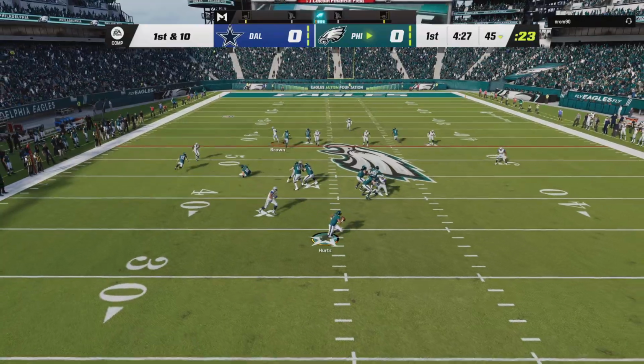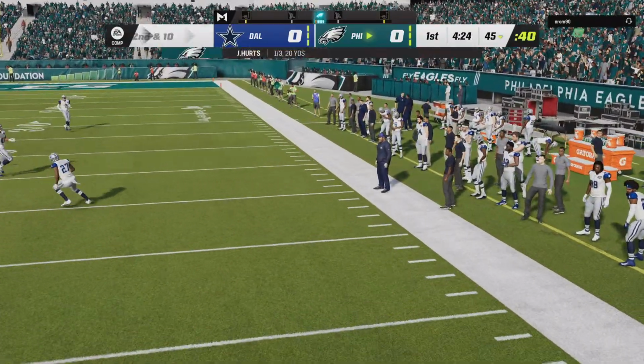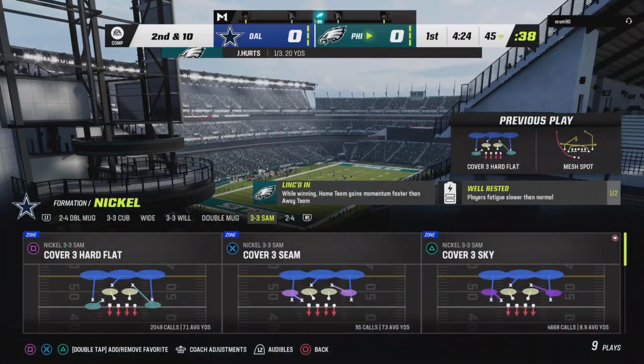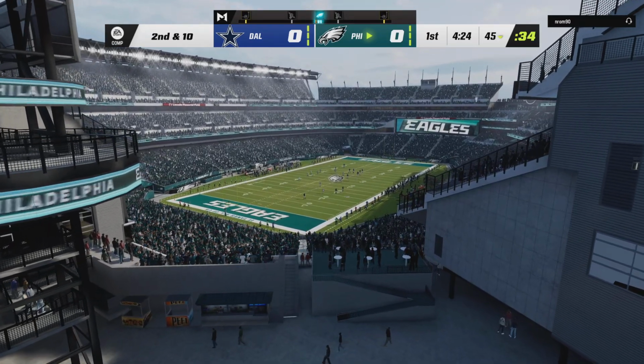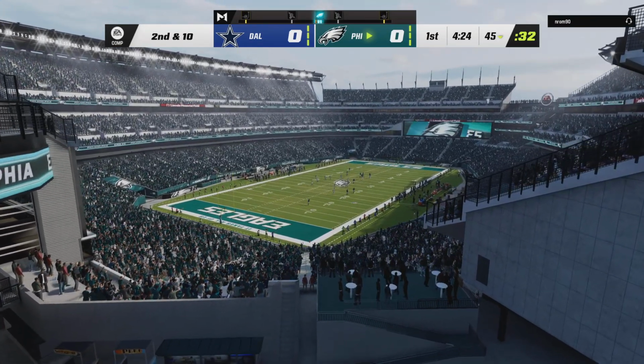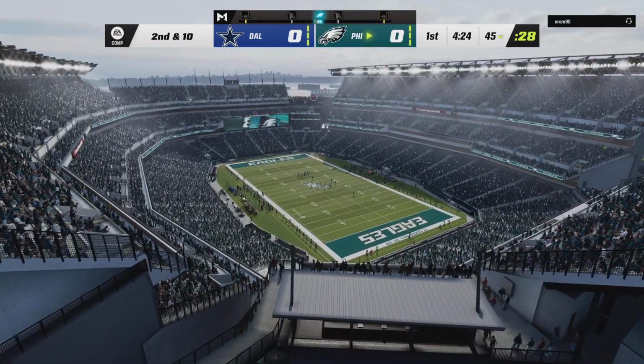On 1st and 10, it's Hurts. And he wisely will throw that one away. Well, sometimes the defense just beats you. Great coverage from the secondary, all of them in the proper position. So instead of trying to throw into tight coverage, he found a way to throw it away and come back and try again the next down.